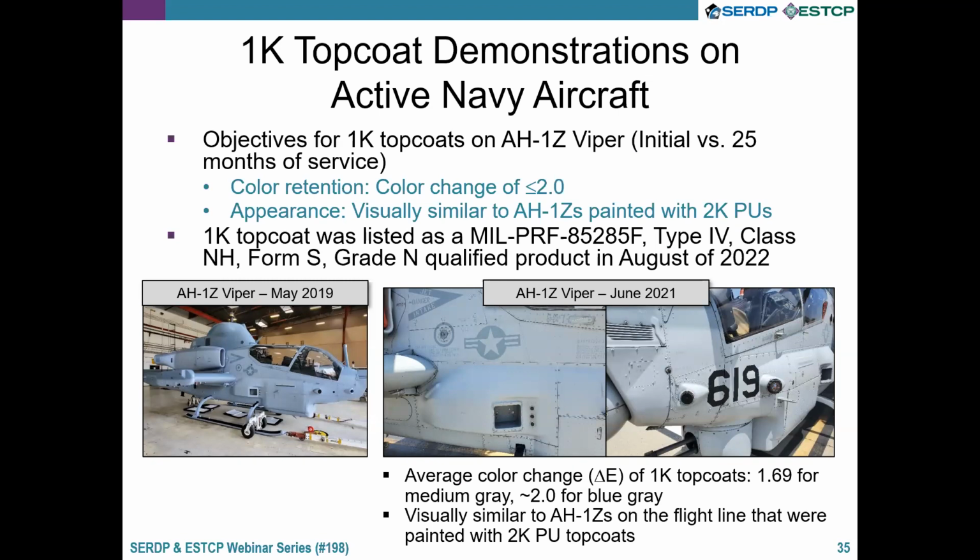Also, the appearance was visually similar to all the other aircraft that were painted with 2-component polyurethanes. And in fact, most of the maintainers at Camp Pendleton had no idea that the aircraft even possessed a different top coat on it, which is really what we wanted to hear. So that was great. And eventually this top coat was then qualified to 85285 Type 4 Class NH. And that Class NH is isocyanate free performance requirements.